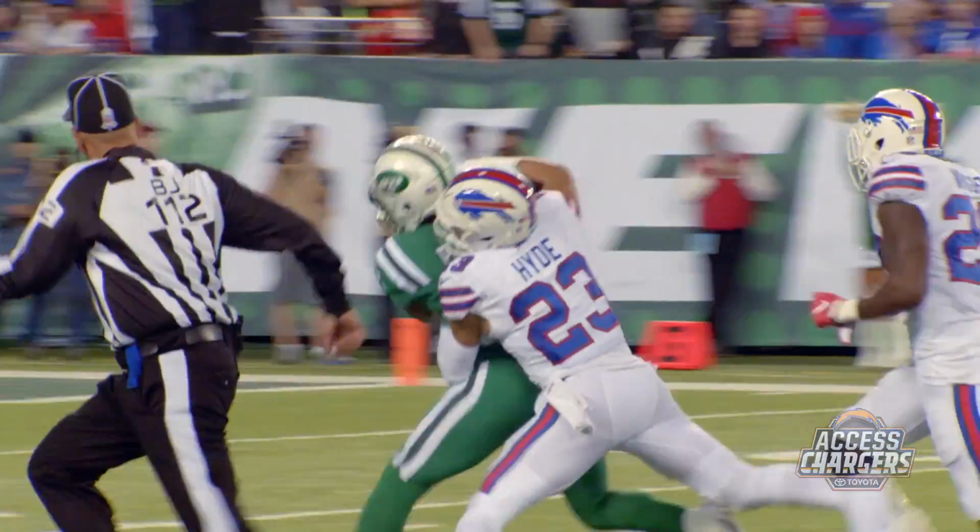What are you expecting out of him on Sunday? I'm expecting absolutely zero out of him on Sunday. I want my defense to shut him down.